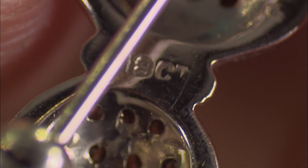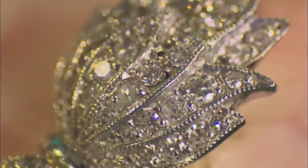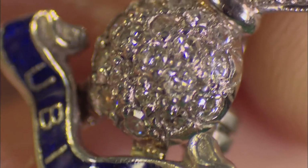This is 18 karat white gold. We have a different mix here of diamonds. They're what we call old-cut diamonds, and there are brilliant-cut diamonds. Some of these have been replaced. They've fallen out over the years and they've replaced them.